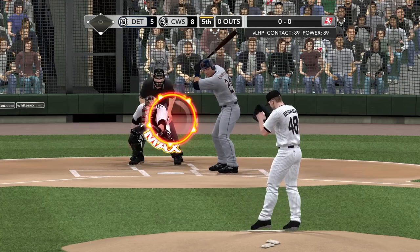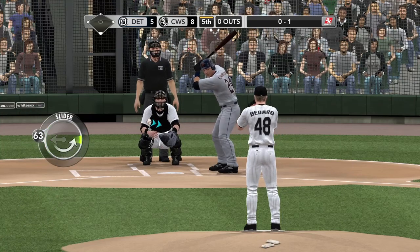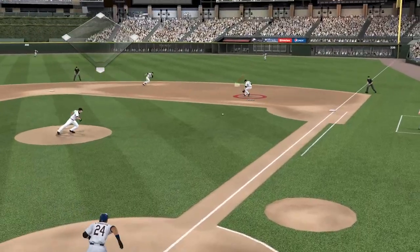And he starts Cabrera out. Bedard gets him to swing and a miss for a strike. Credit the catcher on that one. That's a good low target setting up, and he hit the target. Good execution.